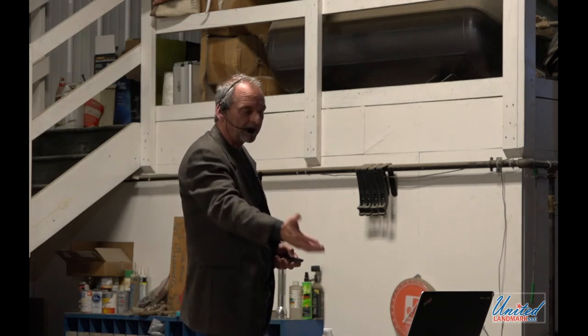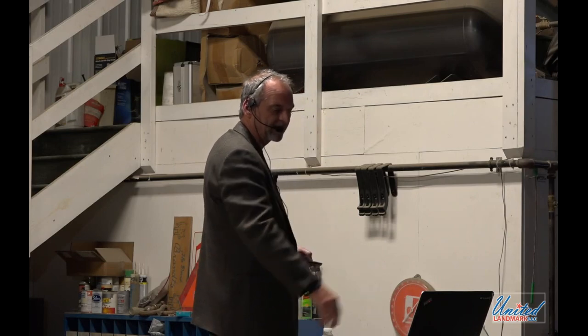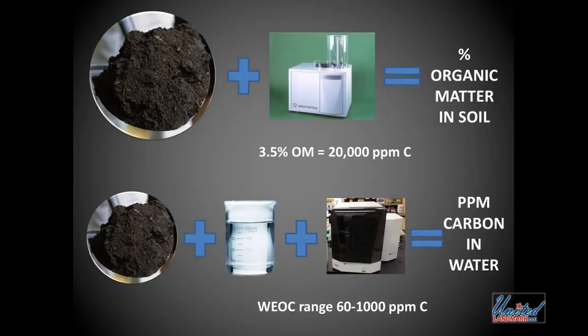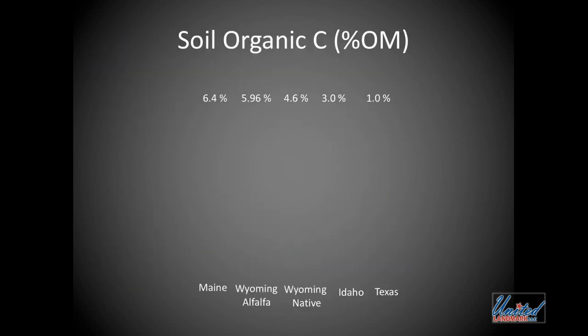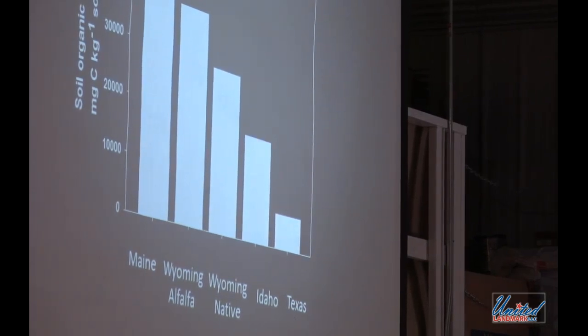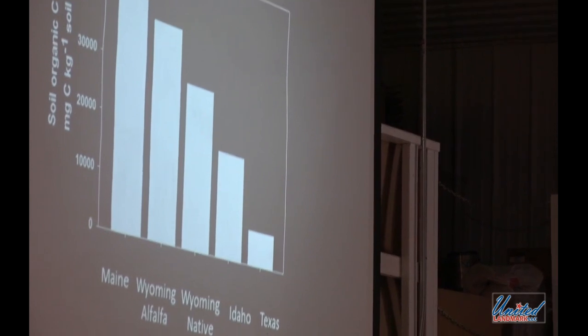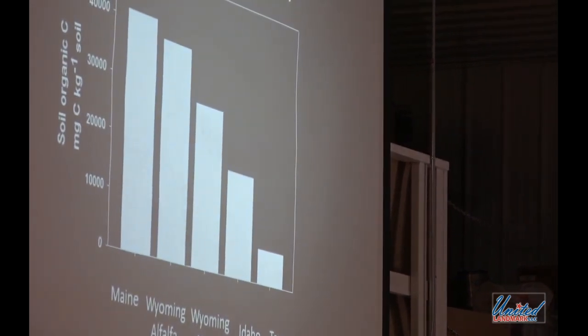This is a simple thing here. Here's soil organic carbon from Maine, a couple from Wyoming, Idaho, and Texas. It's one of my favorite graphs because people in Texas don't like that graph. But you look at the axis, 0 to 50,000 part per million. That's basically soil organic matter. It's big, lots of carbon, right?